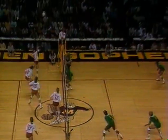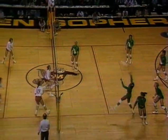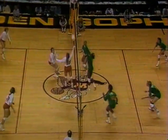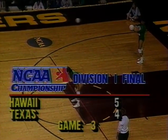4-4 game 3. Ball is dug. Texas on the attack and into the net. Lift call and a good one. Hawaii still hasn't found the rhythm though, and they're not playing smoothly. 5-4, the Wahines lead.